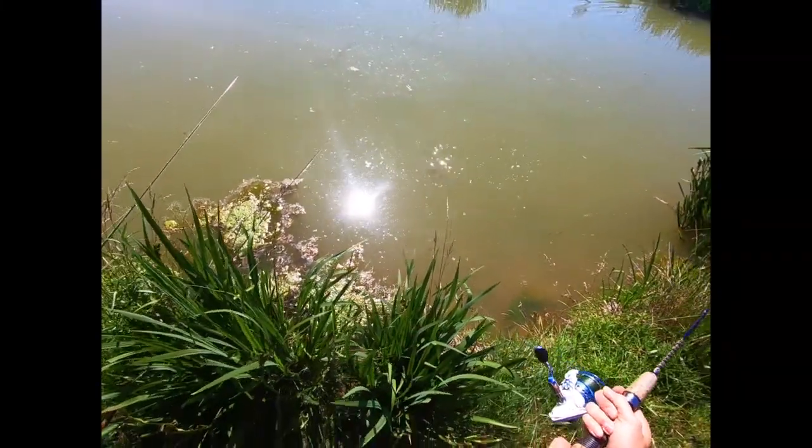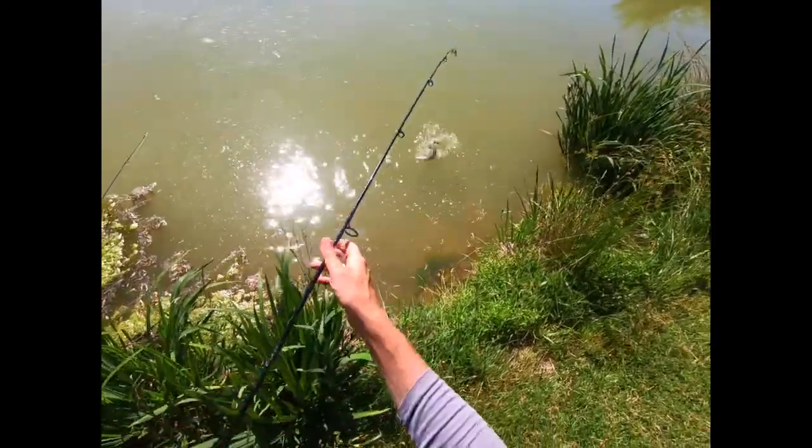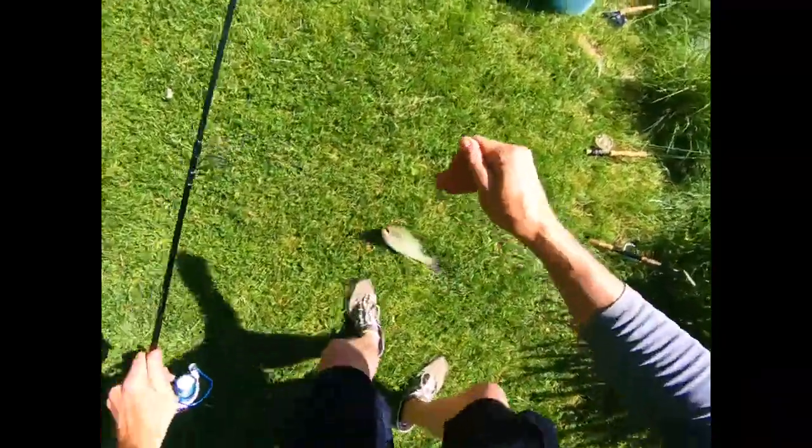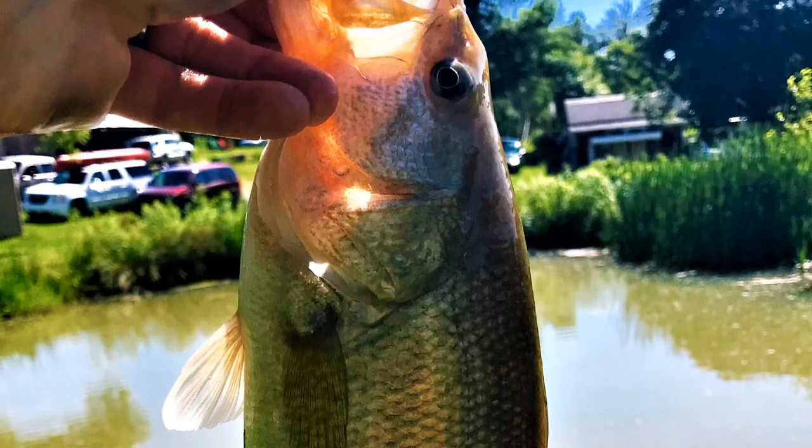Uh-huh. Sitting right in that shade where she was supposed to be. Not a bad one either. You need to throw them back, huh? Yeah. Oh yeah, the largemouth here are all catch and release. Not a bad little bass. It's a well-fed little puppy, that's for sure.